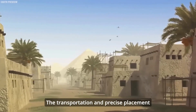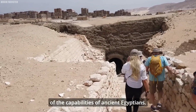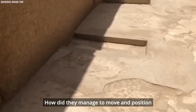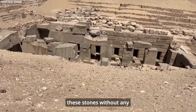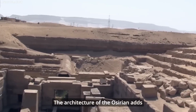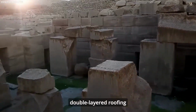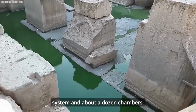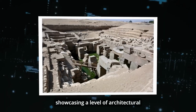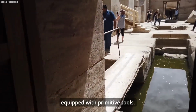The transportation and precise placement of these gigantic stones challenge our understanding of the capabilities of ancient Egyptians. How did they manage to move and position these stones without any known advanced machinery? The architecture of the Osirion adds another layer to the puzzle. The site features a complex, double-layered roofing system and about a dozen chambers, showcasing a level of architectural sophistication that seems beyond the reach of a civilization equipped with primitive tools.